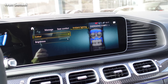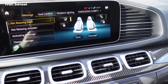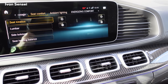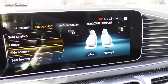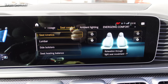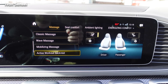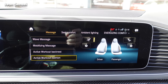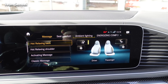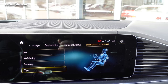In terms of comfort, you can have a seat massage. All kinds of comfort features, seat comfort. So yeah, here you can see seat kinetics, lumbar support. You can have side bolsters, seat heating balance or reset, and massage, hot relaxing back, hot relaxing shoulder, activating massage, classic massage, wave massage, mobilizing, active workout cushion, and we have also energizing comfort, which combines ambient lighting, massage, and also perfume diffuser, so you can have a special feeling inside of the car.